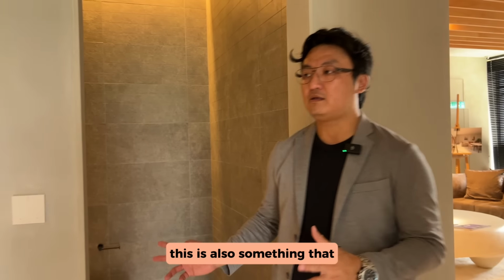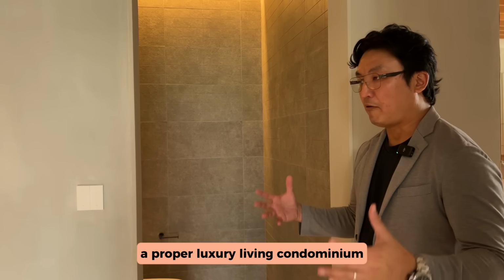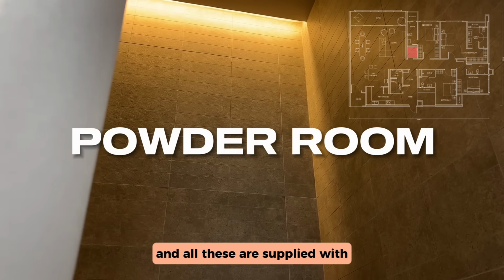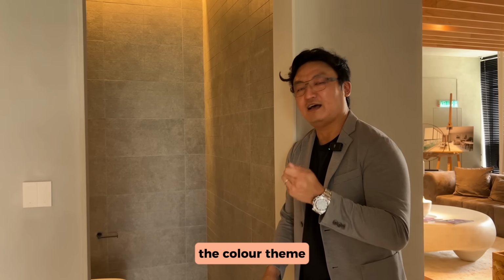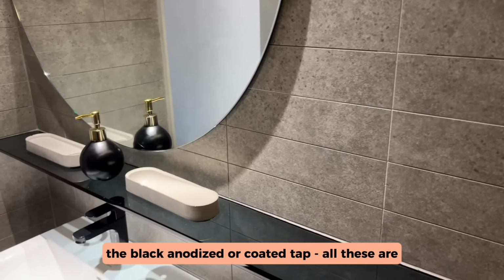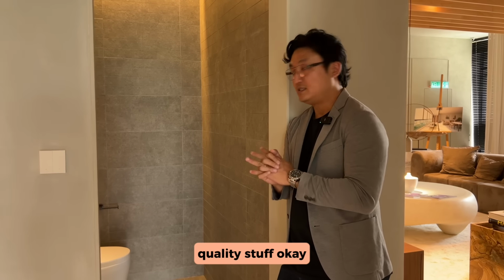This is also something that this developer, Bon Estate, is very particular with. They believe that a proper luxury living condo should have proper stuff like this, and all these are supplied. And you will notice one thing by now, the color theme of the tiles that they choose, the sink, the basin, the black anodized or coated tap, all these are quality stuff, okay?